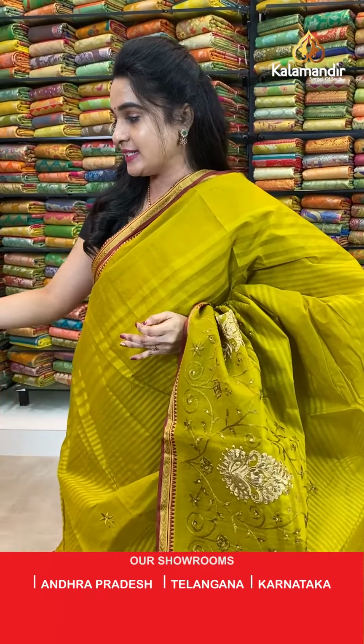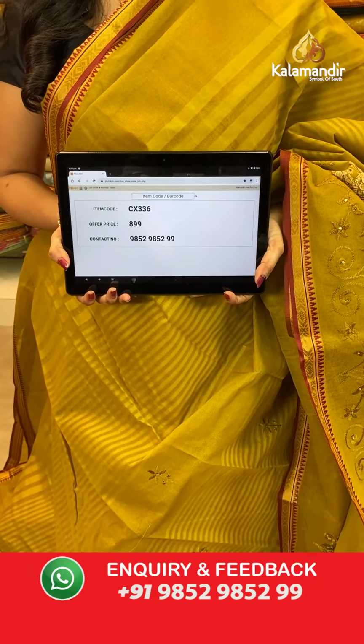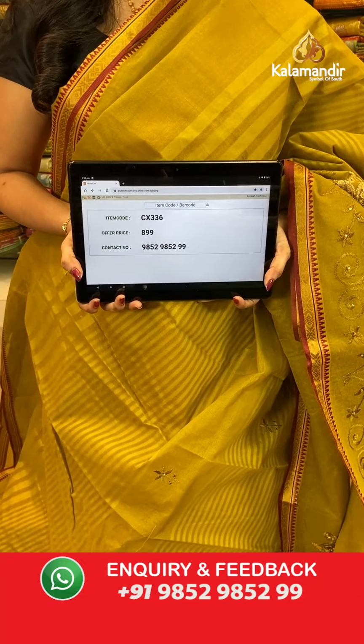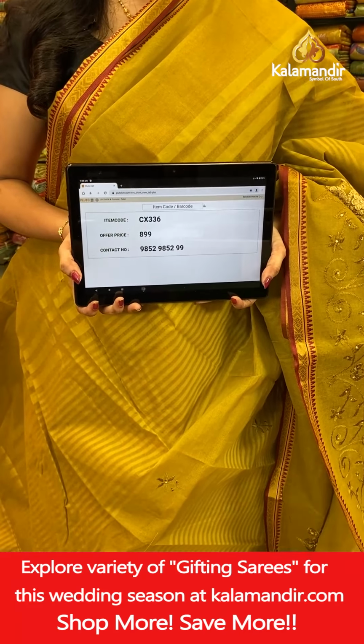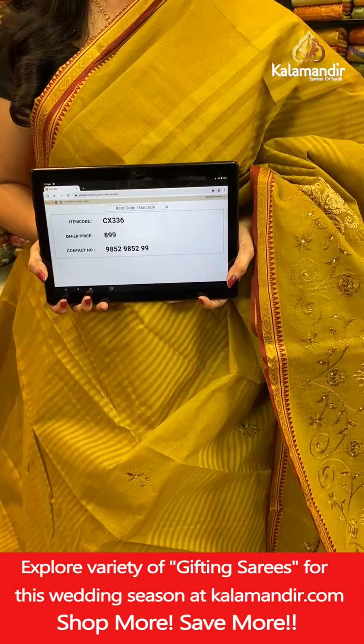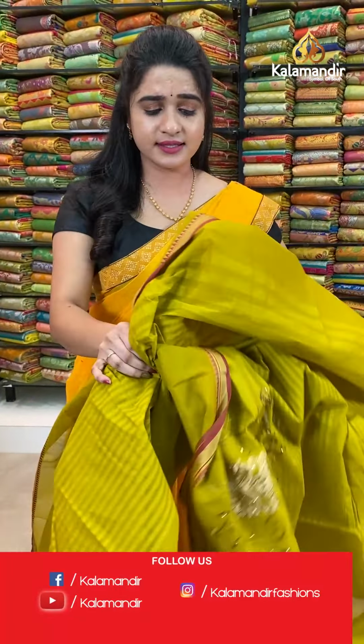And pricing details of the saree, the saree code CX336 and the price is 899 rupees only. To place an order for this saree, just take a screenshot along with the code and share it with us on our WhatsApp number 9852985299.